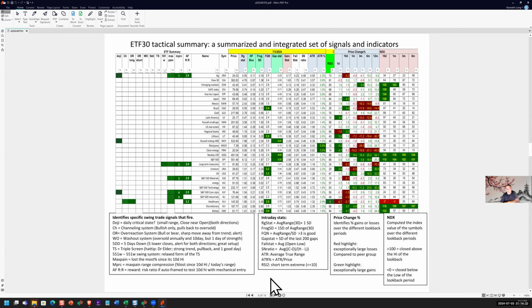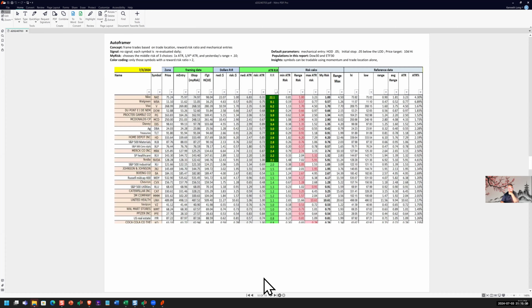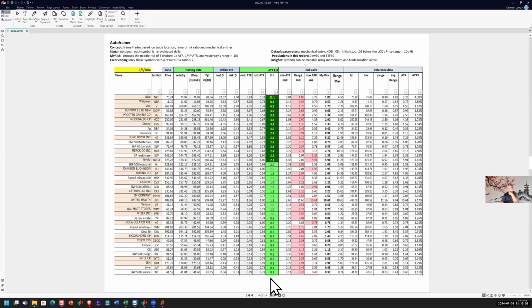ETFs was almost universally favorable. And the two most noticeable winners, the Qs and SPY, which also means that XLY was good. XLK is pushing near the top. But it was really the NASDAQ tech getting it done. Lots of auto framers to choose from. I'll let you read that on your own.